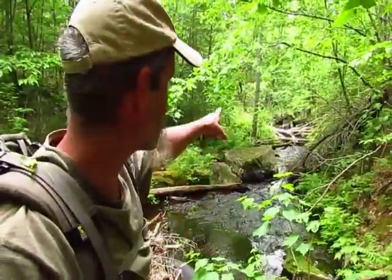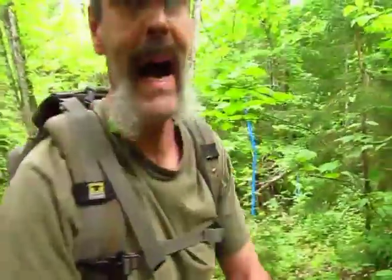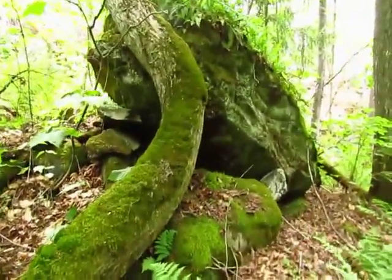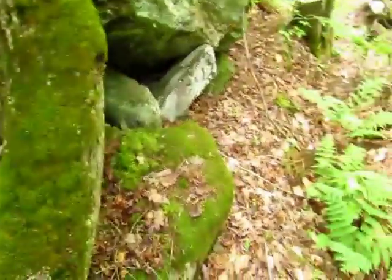Looking downstream here, there's this big tire that somebody dumped into the stream and let float downstream. There's also a skidder tire right here. For a second I thought that one was a giant bear. I was like, oh! Wow, look at that. Such a cool rock formation. This tree.